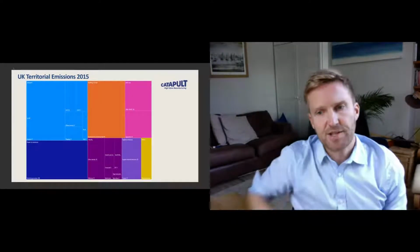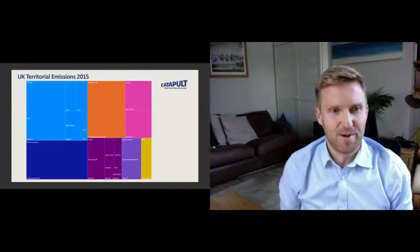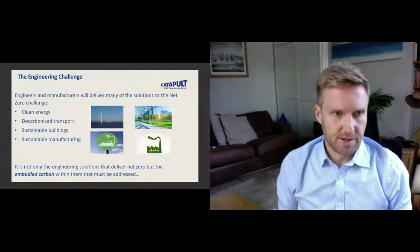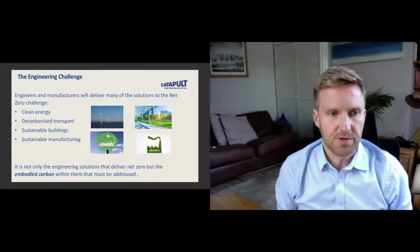So the engineering challenge to get there, it seems clear that many engineers will have a key role to play, perhaps in some of the community who may be seen as polluters. But in addressing, many can articulate the need and the challenges, but it's likely to be engineers, the engineering community and scientists that will address and deliver the solutions that address net zero.